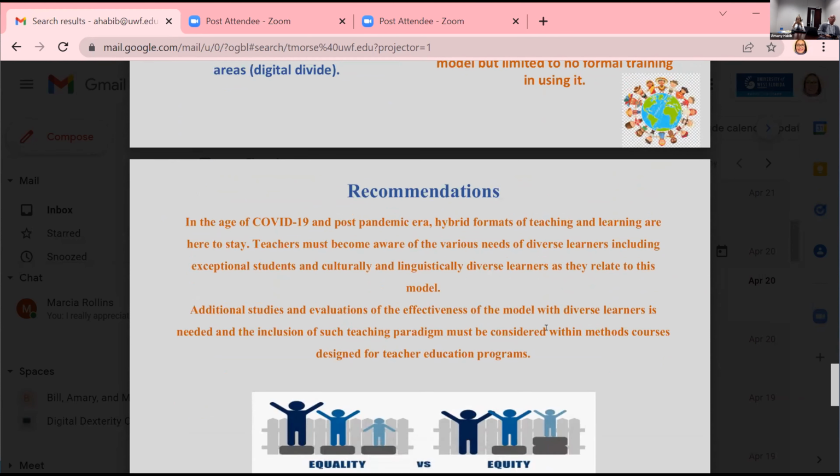Based on our study, we strongly recommend that in the age of COVID and the post-pandemic era, a hybrid format of teaching in both is here to stay. Therefore, teachers must become aware of the various needs of diverse learners, including ESE students and culturally and linguistically diverse students, as well as students in rural areas, if they are implementing this model. We also feel strongly that additional studies are needed to evaluate the effectiveness of this model in K-12 as it relates to students with special needs or students who come from areas with interruption in their formal education, or English language learners.